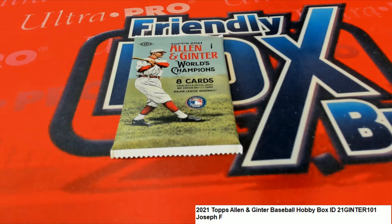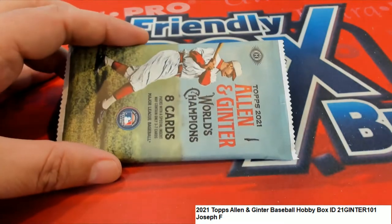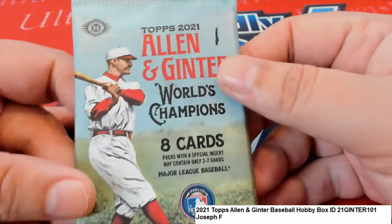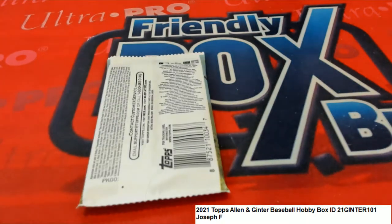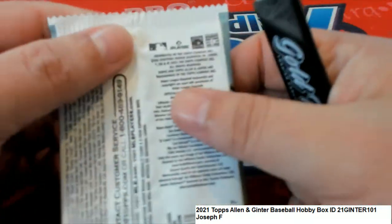Yo, let's hit something big and some Allen Ginter in this instant pack group. You can choose a pack number, and we've got all the packs numbered already. So let's see what happens. This one is for Joseph F. He selected pack number one.